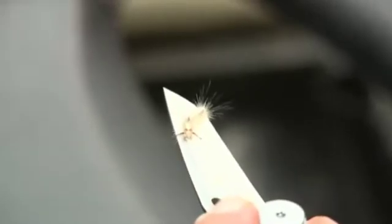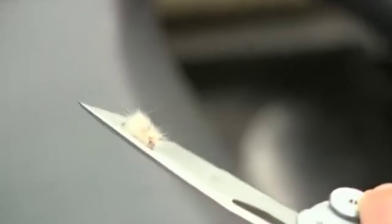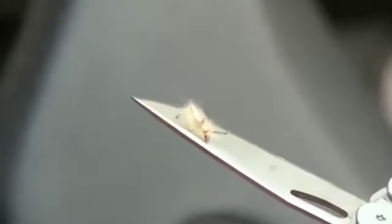It would be very, very itchy if I happened to touch him. I actually had one of these guys fall down my collar during game drive, and oh, it was one of the itchiest things I've ever experienced in the last while.